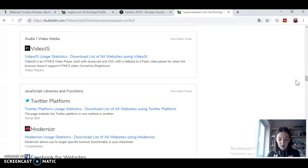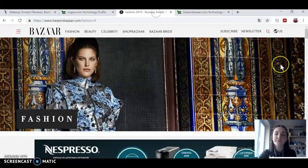The same as Vogue, it also uses jQuery and a number of advertising techniques such as the Trade Desk, MediaNet, Yadbot, Index Exchange, and many more. Comparing the writing on the website, it should be said that Harper's Bazaar also uses white colors, which I have already mentioned is extremely pleasing for the eye, in my opinion.